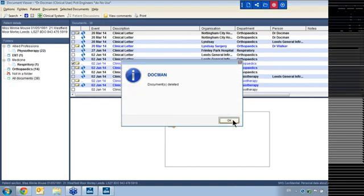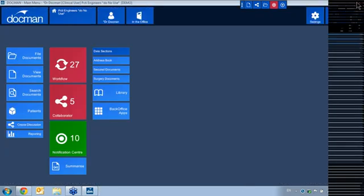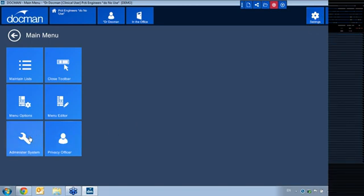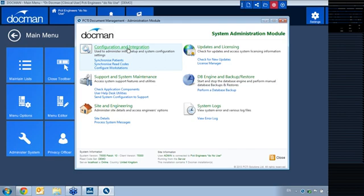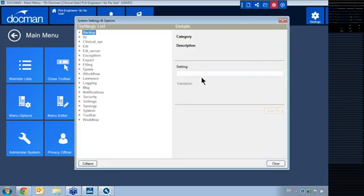Okay. So what I'm actually going to do now is show you how to set these lists up yourself for deleting document reasons and moving workflow reasons as well. So go back to your Docman main menu. You have a little options in settings. Administer system. The same place where we went to do single sign-on, if you've already written it down, that is. So the exact same place. Administer system, configuration and integration, user system preferences, but instead of going into security, we're going into settings this time.